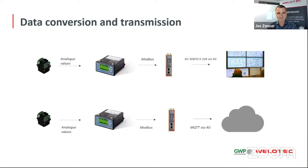Thank you very much, Norbert. So we now have seen that we get analog values into the FCM, and then we have serial Modbus, usually RS-485. This Modbus now needs to be converted and transmitted. We need to convert the Modbus into a protocol that is also good for northbound communication, for example over a cellular network or over ADSL and fiber. And this is definitely not Modbus. So we take a protocol, for example IEC 104, which is built for utilities and which most SCADA systems support. We can transmit this protocol over 4G to the SCADA system.